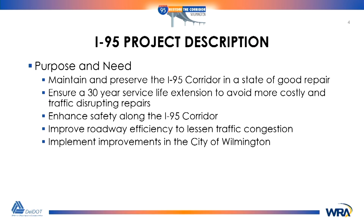So project description. The purpose and need, basically, is to maintain and preserve the corridor in a state of good repair, and to ensure that we got an additional 30 years of service life out of the repairs that we made. So the biggest things were barrier overlay, upgrading the lighting throughout the corridor, guardrail, and improving and enhancing the safety along the stretch that we went out and fixed.